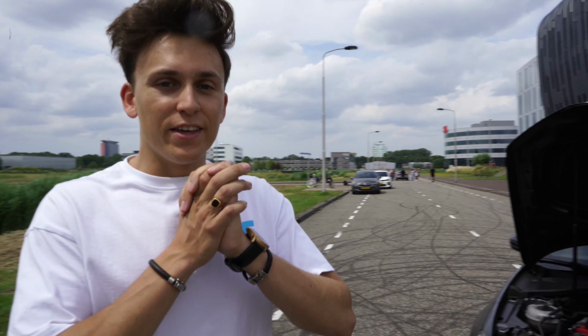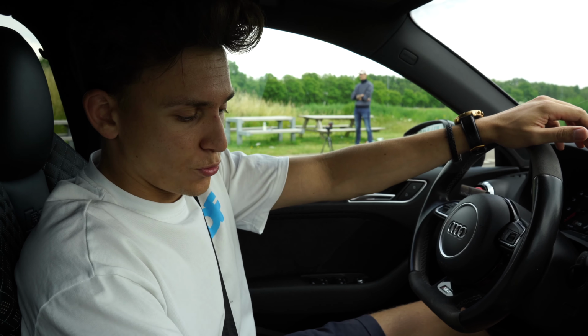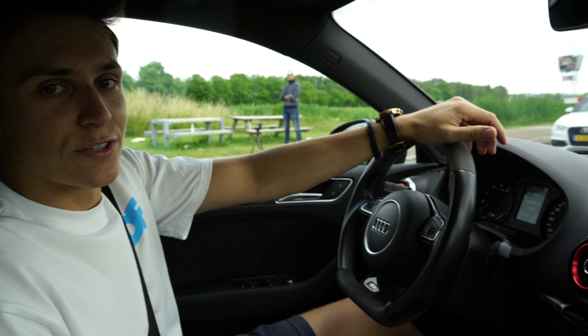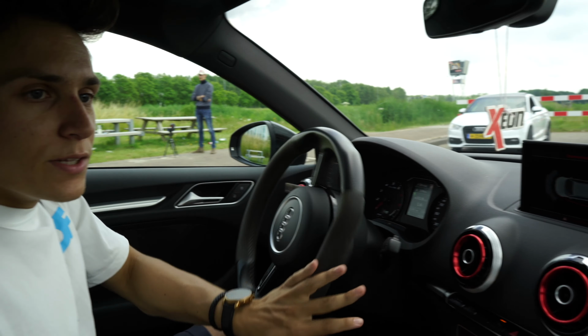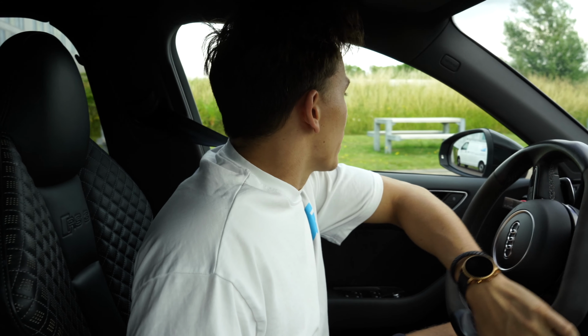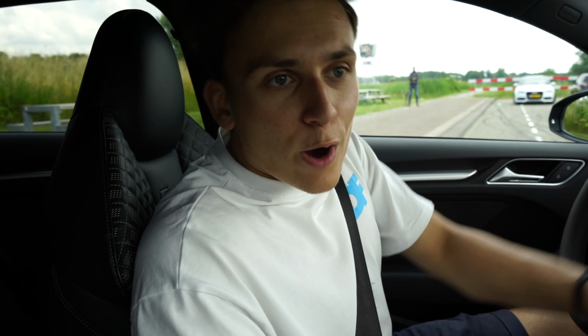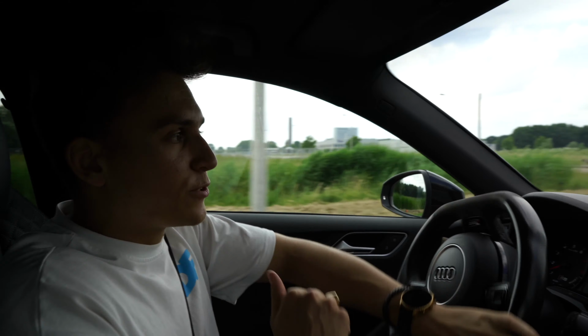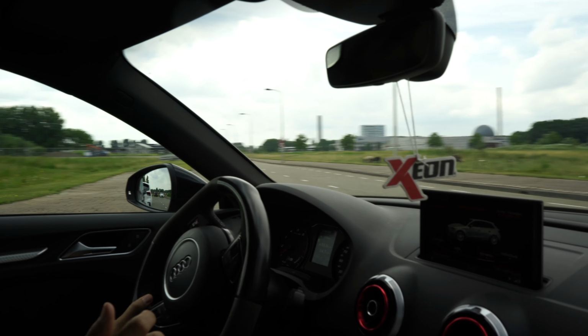So right now we're going to take the Audi RS3 for a little drive to see what it's like to drive. Actually, if I put it into D, you can instantly hear the RPM climb and it makes a lot of sound. So let's hop on into the RS3 and give you guys an impression of what it's like to drive with this 5-cylinder turbocharged Audi RS3. Actually, the amount of rotations in the steering wheel is very little in comparison to a normal RS3. So really nice. It's really crowded in here.